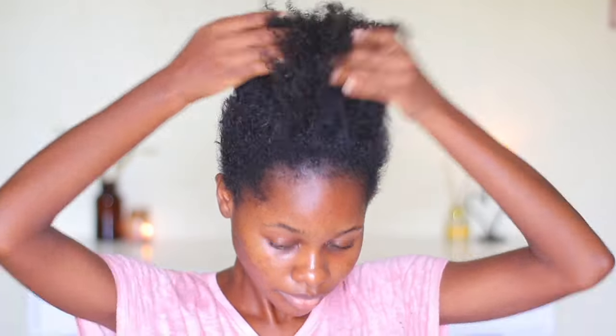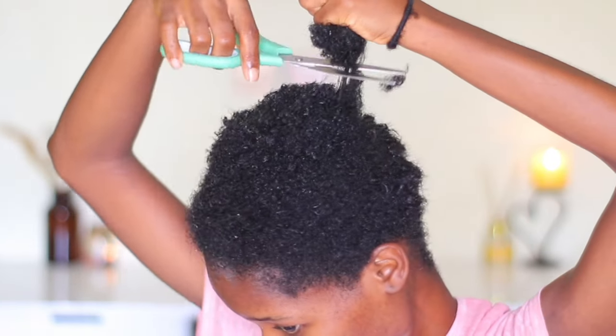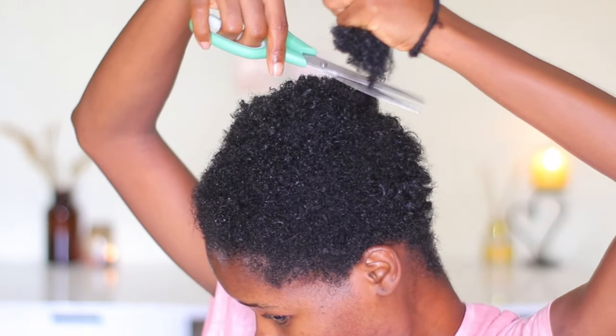So about 5 months ago, I decided to get a big chop by myself. This was because I had heat damage from a silk press. This is what I was looking like immediately after I got my big chop. I mean, I had the cutest teeny weeny afro. But now, guys, we have a fro. Like, we have an actual afro in just 5 months.